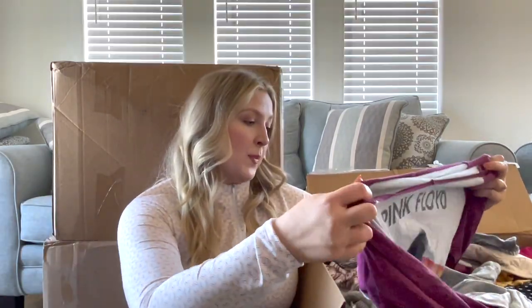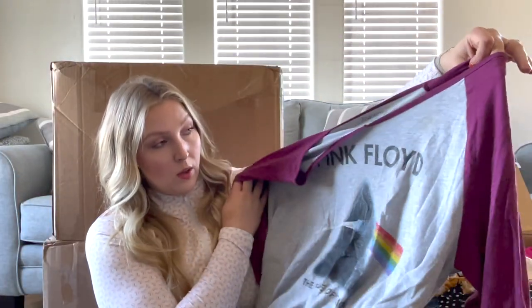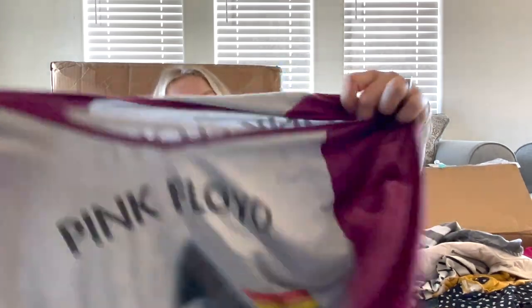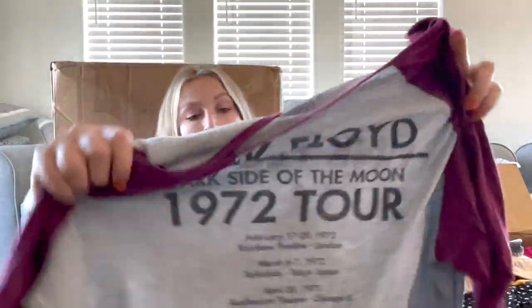This is a nice material, and I do like how it has that asymmetric look to it. It's nice. It feels good, honestly. Next, we have this Pink Floyd. Looks like a tour. Oh, that's really cool. A tour tee. Pink Floyd 1X. It says Dark Side of the Moon 1972 on it.